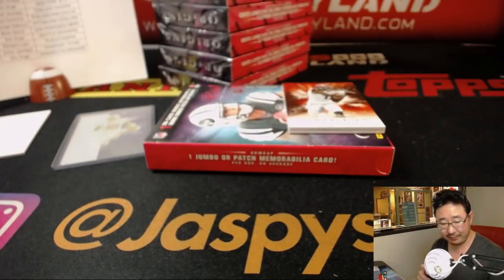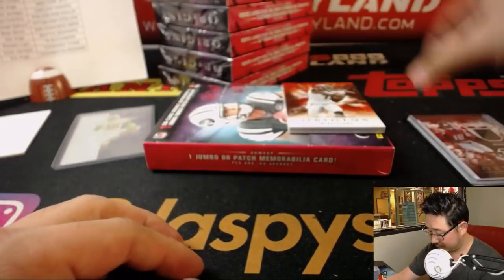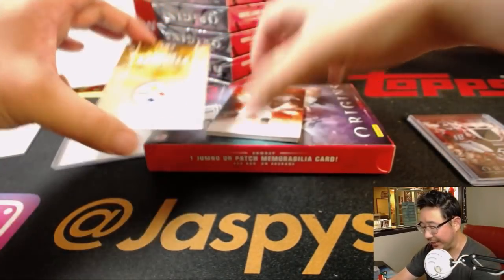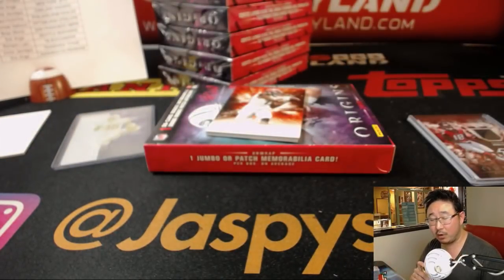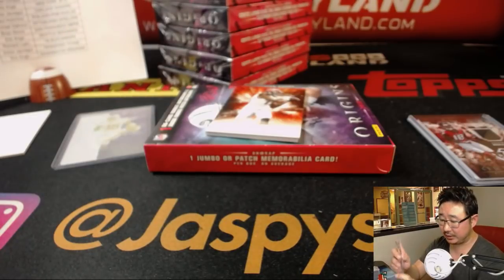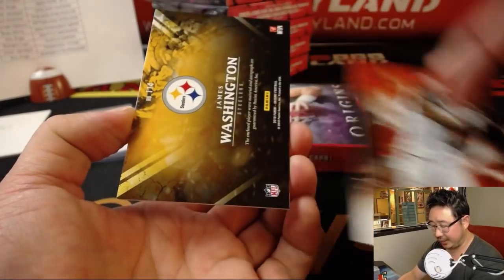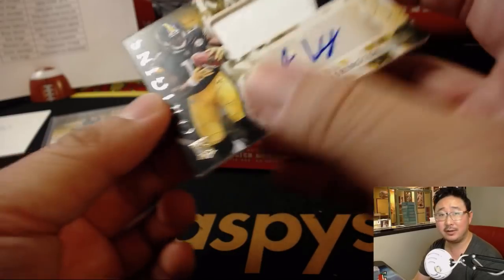Calvin Ridley, nice rookie patches for John Rickards and the Falcons. Your on-card autograph is Jalen Samuels, nice. That'll be for Michael Gallucci and his Steelers. And back here is another Steeler, James Washington. Two-color patch and autograph. Nice.